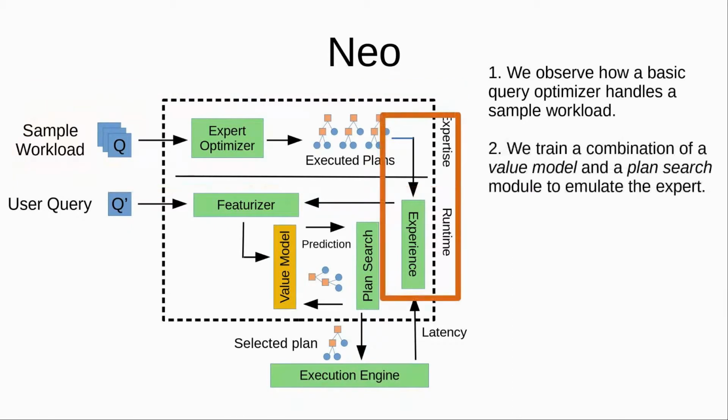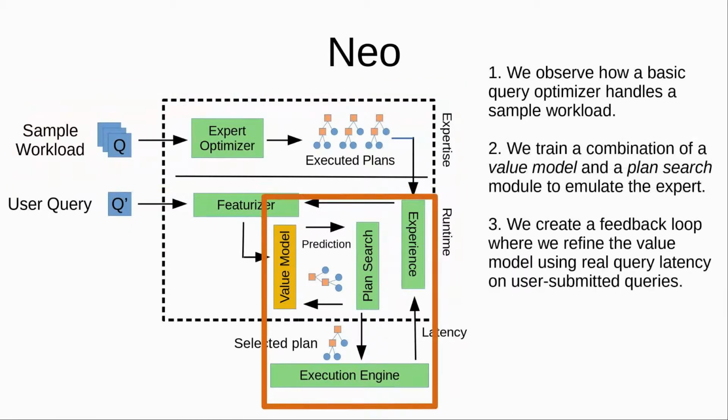In the second phase, where we're using this feedback loop, where we're getting information about execution, when this training happens, you can absolutely keep executing queries. So do you need to stop query optimization in order to do training? Yes, for the initial training, but in the runtime loop, you do not. Okay, thank you.